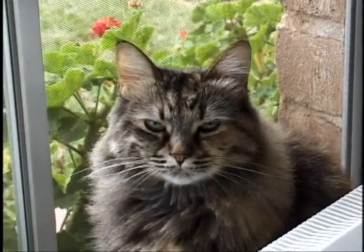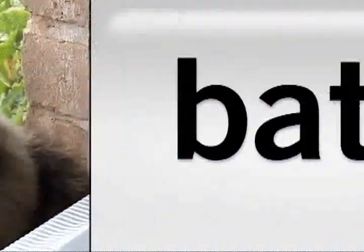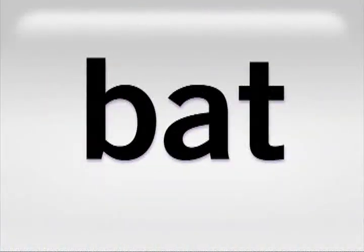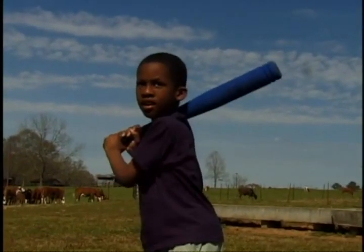Cat. This is a cat. Cats say meow. Bat. John is swinging his bat. Can you say bat?